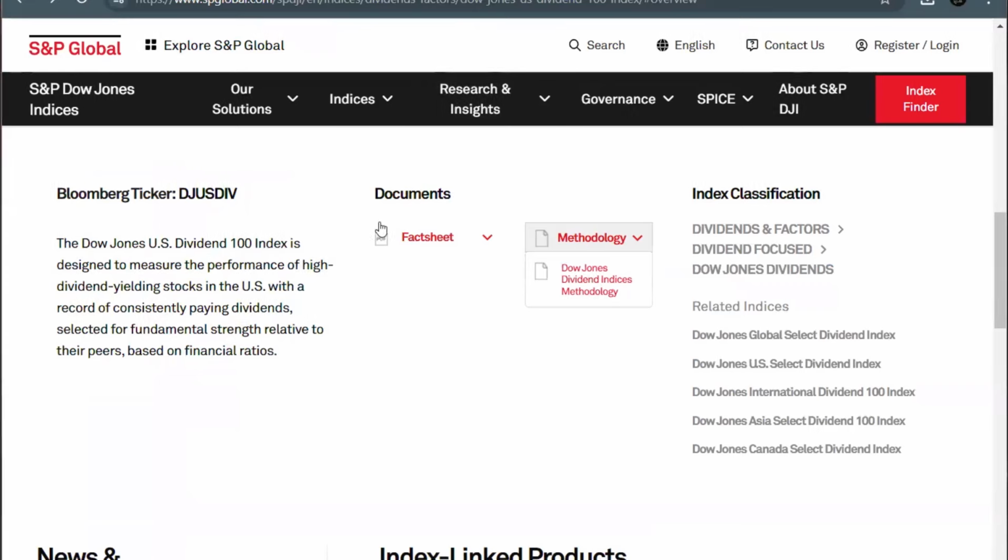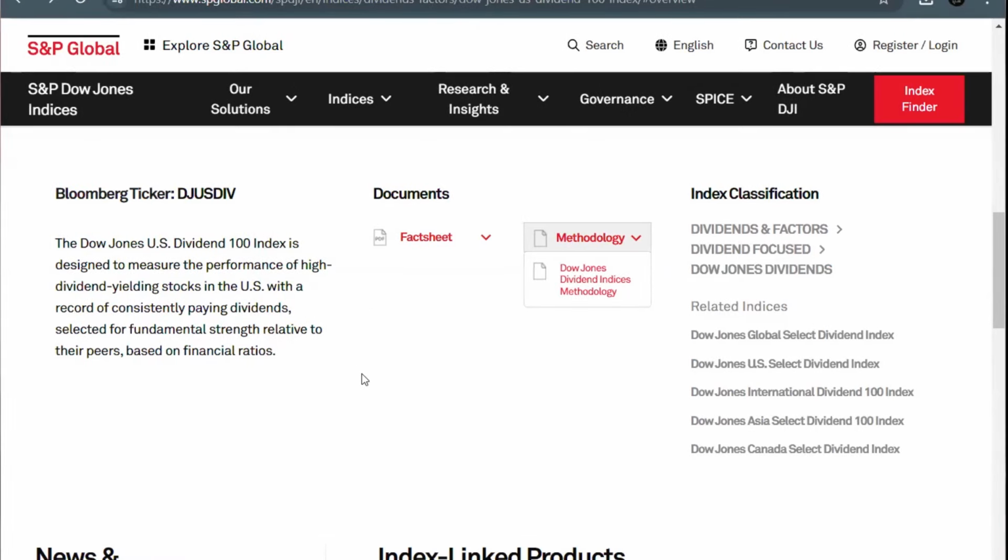Their goal is to closely track the Dow Jones U.S. Dividend 100 Index. And that index is designed to measure the performance of high dividend yielding stocks in the U.S. with a record of consistently paying dividends, selected for fundamental strength relative to their peers based on financial ratios.